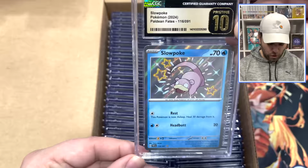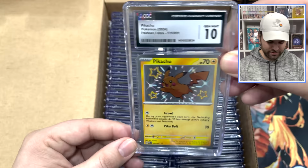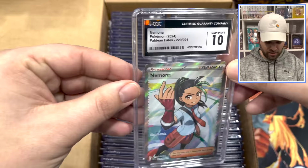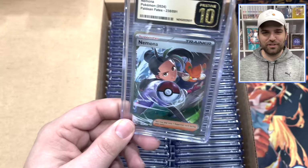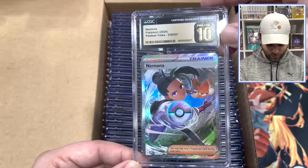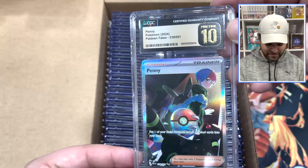Slowpoke. Ooh, pristine on the Slowpoke. Oh, do we have a Slowbro? Ooh, Pikachu. Man, Pikachu just avoiding, using its agility to just double team our pristine capture rate here. Nimona. And oh, I see what you did there, guys. You put the regular Nimona in front of a pristine special illustrator Nimona. Oh, that's such a cool looking card. Wow. Wow. Pristine penny, let's go.